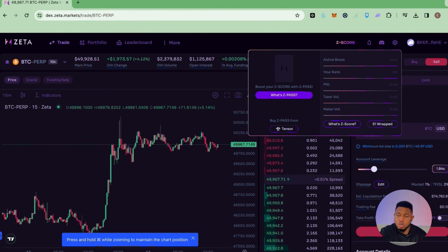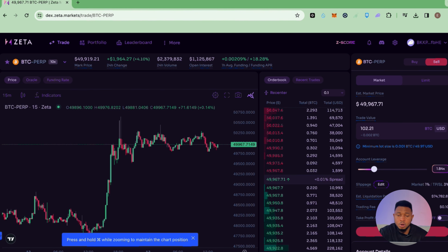And once you're doing this, you're going to be earning Z score, which I think is going to reflect the next day after you're done with that. So this is basically the steps for Zeta Markets. So try as much as possible to do this more often. Don't just do this once and stop. Try to do it more often.